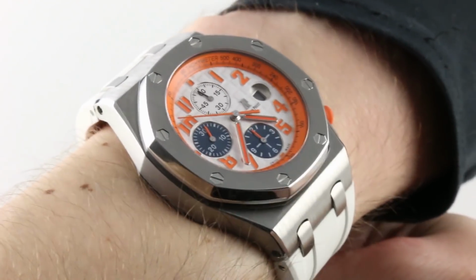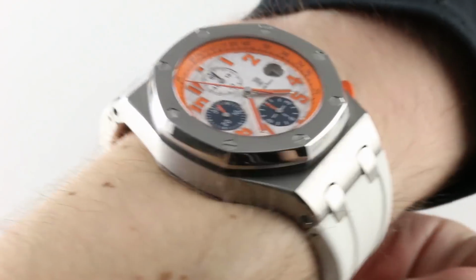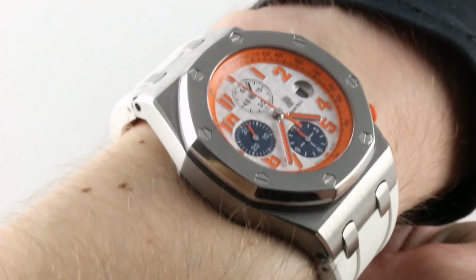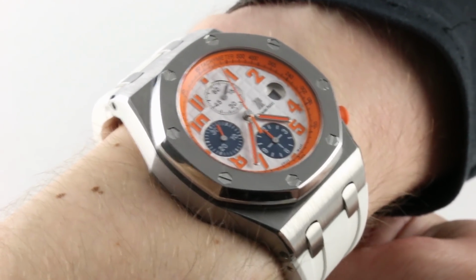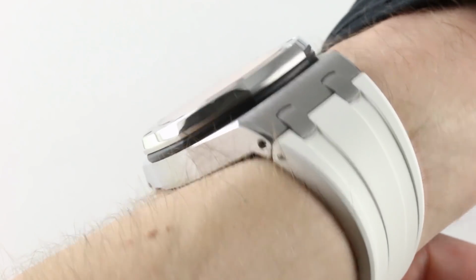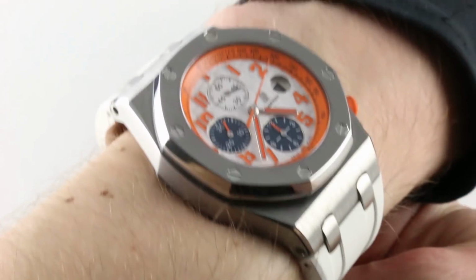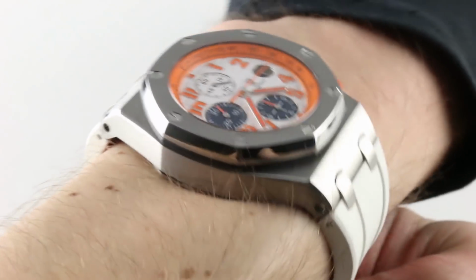The timepiece is 42 millimeters across the round of the case, not including chronograph pushers or crown, and on my 16 centimeter circumference wrist, I can tell you it does wear larger. All Royal Oaks and Offshores do. So 42 is the nominal measurement, but it wears more like a 44 or a 45. 14.6 millimeters thick means it will clear sport jackets and suit jacket cuffs, but it's probably not going to tuck underneath the tightest of dress sleeves.